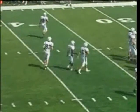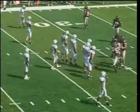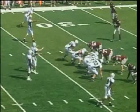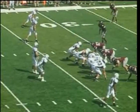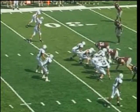First time he couldn't convert. The second time down in the red zone, they got a field goal out of it. He started this drive deep in his own territory. He's just taking what Colgate's given him, and he's putting together a nice drive. Two ends far to the left, Eric Paul. Farthest out is Tim McManus. On the right side is Gallagher.